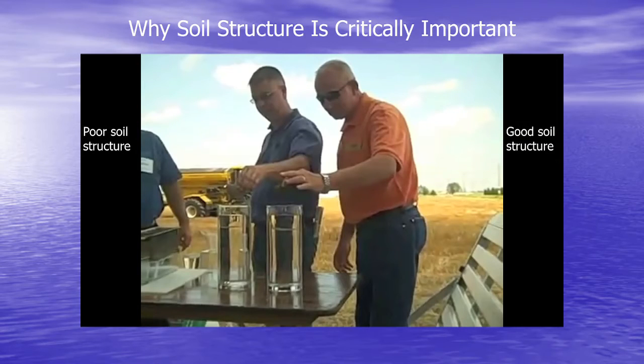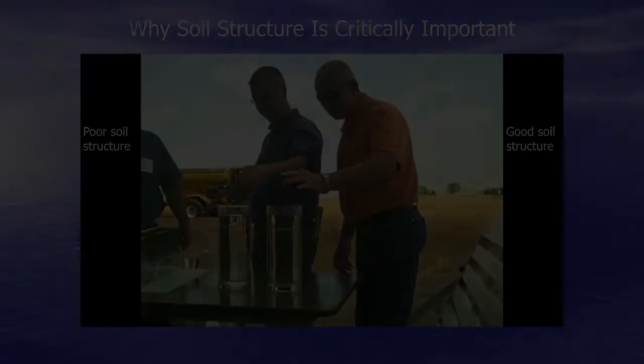This is a demonstration by people from the Natural Resource Conservation Service. These are 2 glass cylinders and 2 dirt clods of the same soil type. The one on the left is poor soil structure. It's just the soil that has been dug and compacted like we would do on construction. The one on the right, when they put it in there, is natural soil with the original soil structure intact. So they're just going to lightly place it in these tubes of water. It's just going to contact water. Watch what happens. 2, 3.